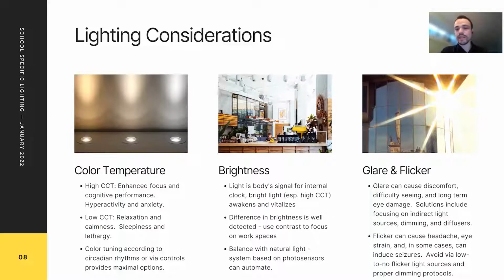So low CCT, relaxation, calmness. This might be better in some of our spaces where we are trying to ground and root down. So if we have a pre-K elementary school, maybe it's something that's nice to have for nap time. Maybe this is nice for some of our certain areas where we do want to have a little bit of that calming grounding effect. So it is something we do want to be able to incorporate into our technology. Again, too much of this, sleepiness and lethargy. So if we have to pick one color, we do want to go a little bit brighter throughout a school facility, but don't want to deny the warmth.